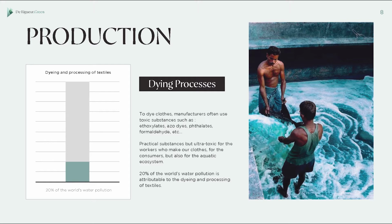Secondly, production steps have many different impacts on the environment. The biggest and most visible one comes from dyeing processes. Dyeing processes are the cause of 20% of the world's water pollution, and industrial dyes are composed of toxic substances like ethoxylates, phthalates, or formaldehyde, which end up in the water and put the workers' health in great danger.